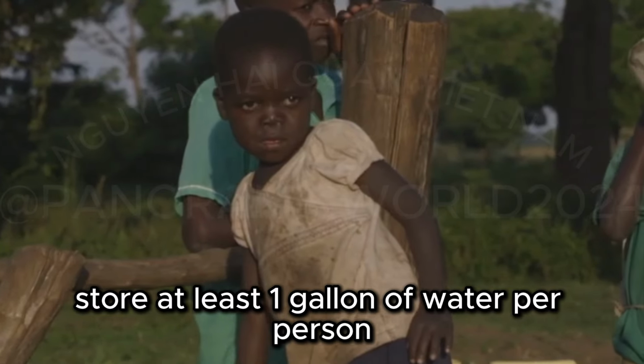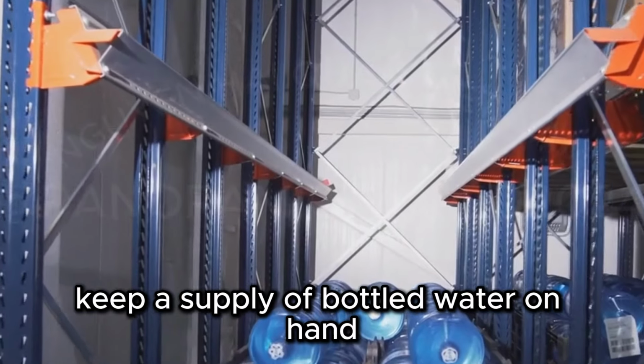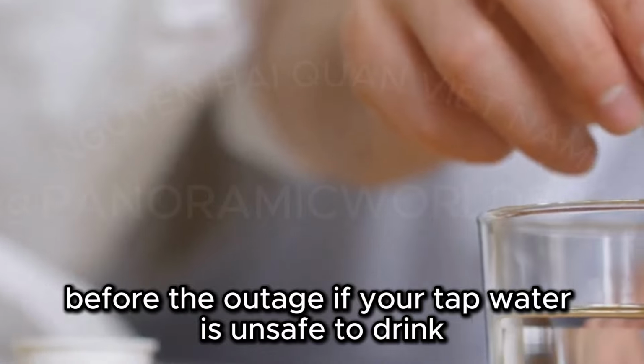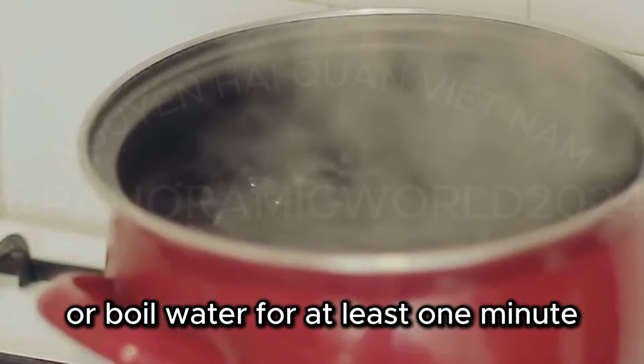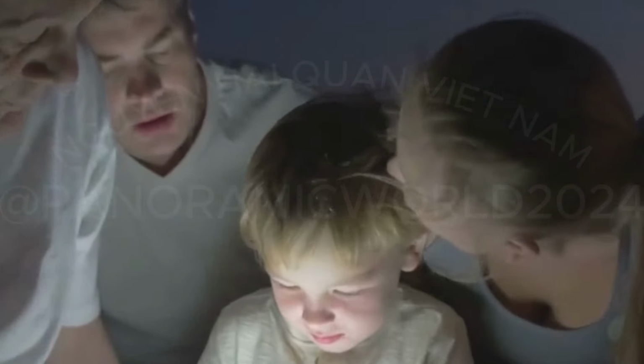Store at least 1 gallon of water per person per day for drinking and sanitation. Keep a supply of bottled water on hand or fill clean containers with tap water before the outage. If your tap water is unsafe to drink, use water purification tablets or boil water for at least 1 minute to kill bacteria and viruses.